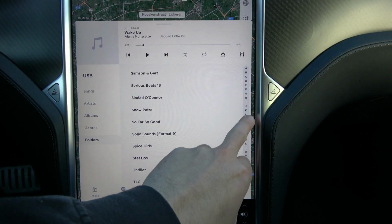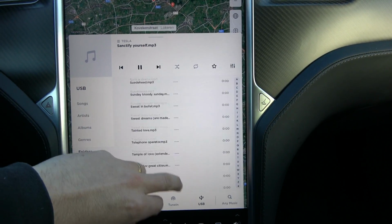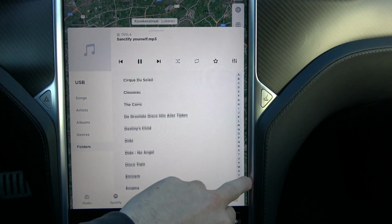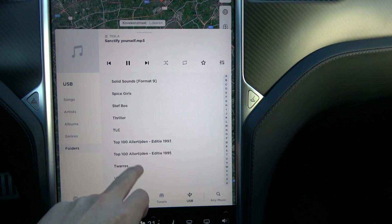Also, when you search within the folders, they used to be alphabetical with folders and files that are directly on the root as well. Now it displays all files alphabetically, and only then it displays the folders. So that's a bit annoying. If you have a lot of music, you need to scroll a lot to get to eventually the music that you want.